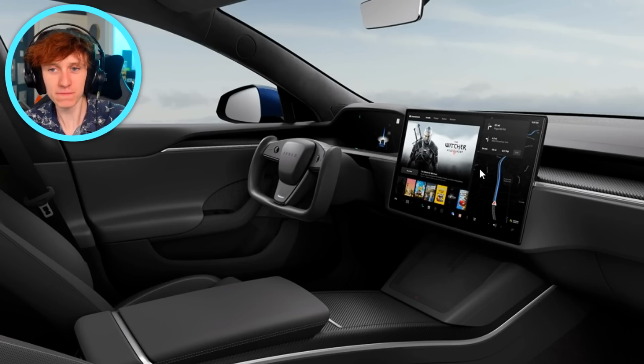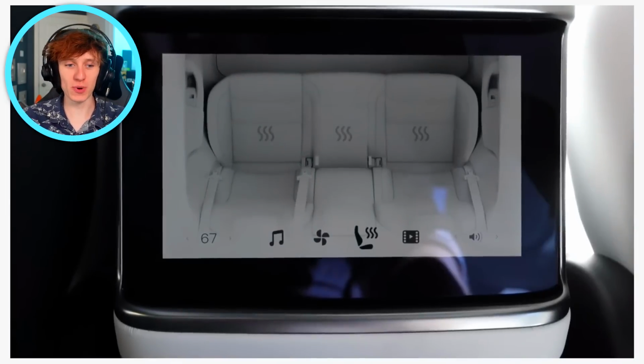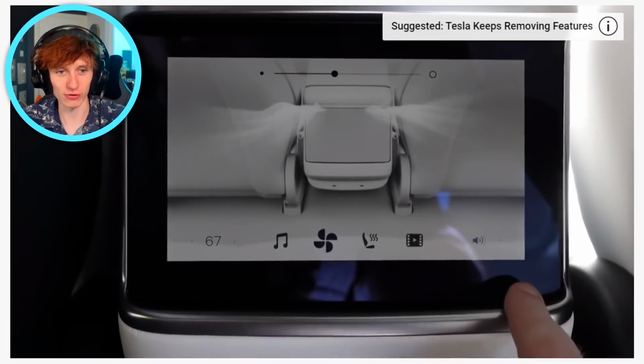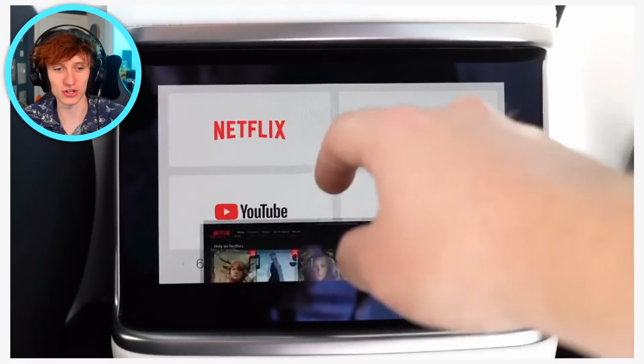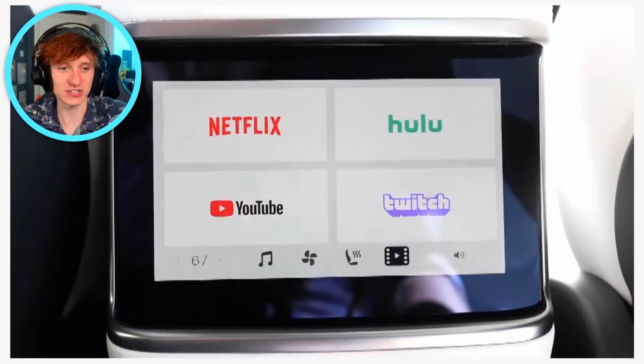So as well as the screen here, the new Model S's also have a screen down here, which is pretty epic. And it means that people sat in the back can control their own heated seats, which makes sense, and they can control their own aircon. But they can even use the entertainment system and watch Netflix and YouTube separately to what's going on in the front seats, which is really, really handy and useful for your passengers too.